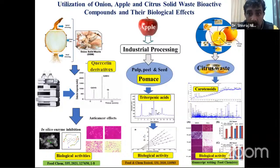Moving to next, the citrus waste. Citrus waste, the outer cover contains carotenoids, which are very important bioactive compounds for drug development. So we can say that the utilization of onion, apple, and citrus solid waste bioactive compounds is very essential and very important for drug development.